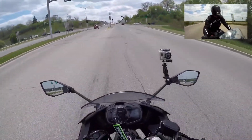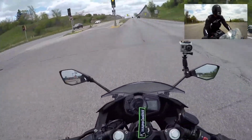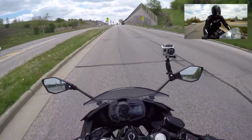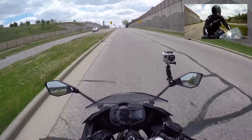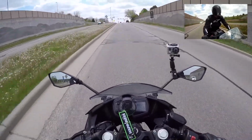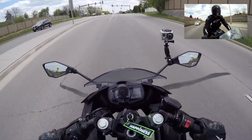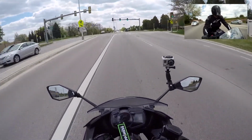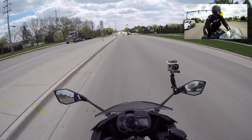So we go through here, set of stoplights up here after we get through the bridge. We're going to go through these stoplights, and then after these stoplights there's a subdivision on the left you're going to go into. It's right here.